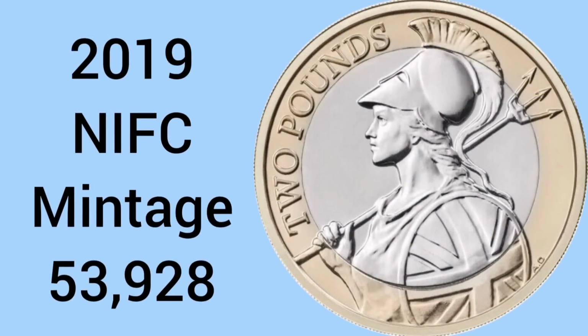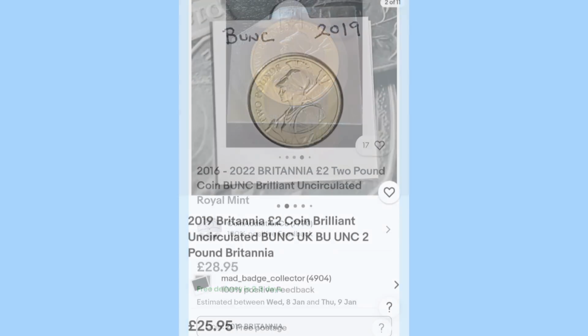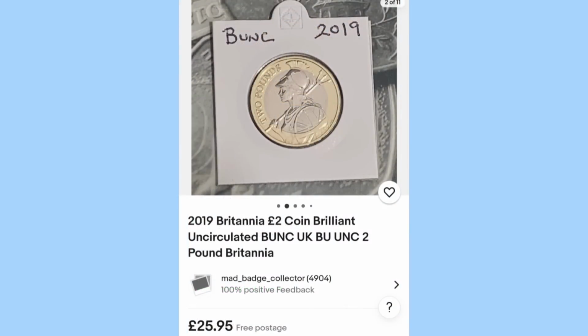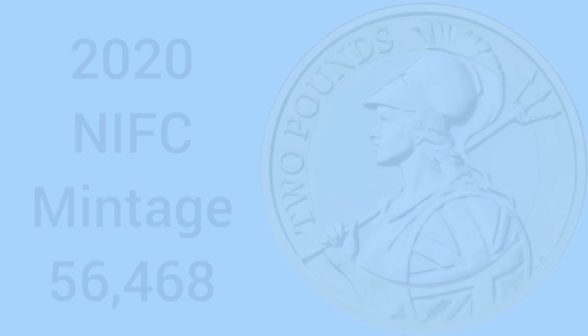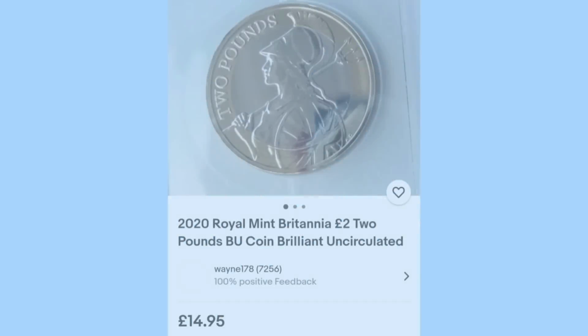And the year afterwards is again an NIFC, with around 53,000 produced in these collector's sets that could very well be in circulation. NIFC coins are found in circulation all the time. I found one myself only a few months ago. And as you've seen here, the price for this one is around £25 for a 2019 Britannia, if one turns up in your change. And here again we have 2020 an NIFC, so many years in a row here are NIFCs, so all worth looking out for.